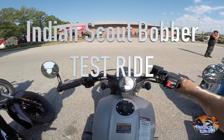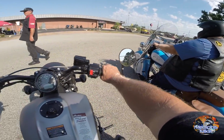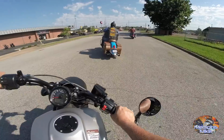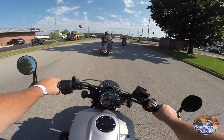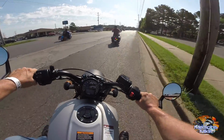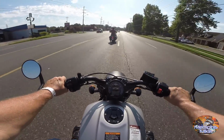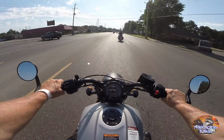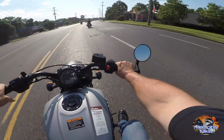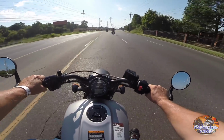Nice. Taking out this Indian Scout bobber. I'm just here to have a little fun today. What a fun feeling ride. Yeah, I just opted to pick out a fun bike. We're gonna see what this thing's all about. I've never ridden an Indian motorcycle, never before. So they're having a demo day. I thought, well, why not?